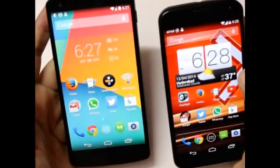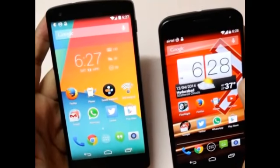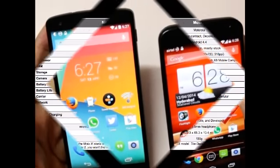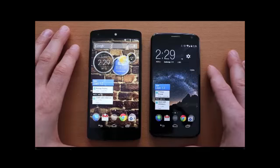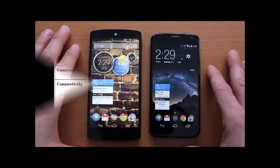Two of the most buzzed about, speculated upon, and long-awaited Android phones are finally here, the Nexus 5 from Google and LG, and the Moto X from Google-owned Motorola. Despite being step-siblings of a sort, there are plenty of differences between these phones.